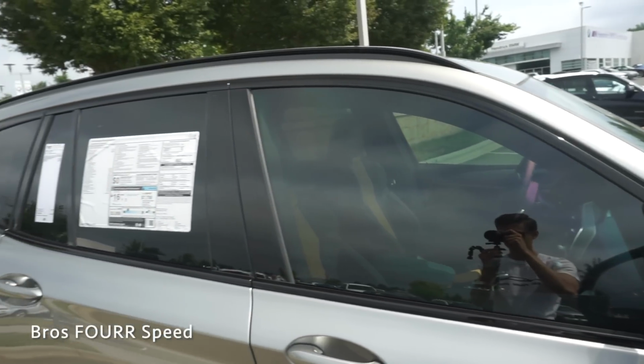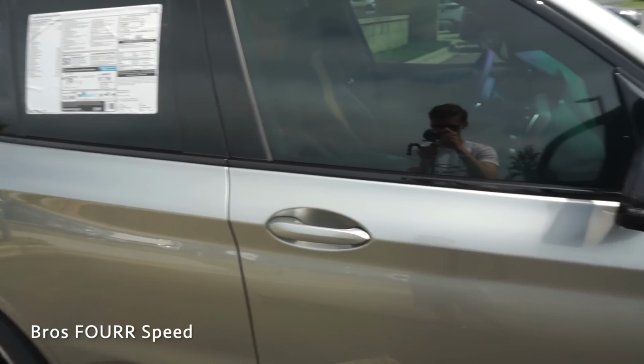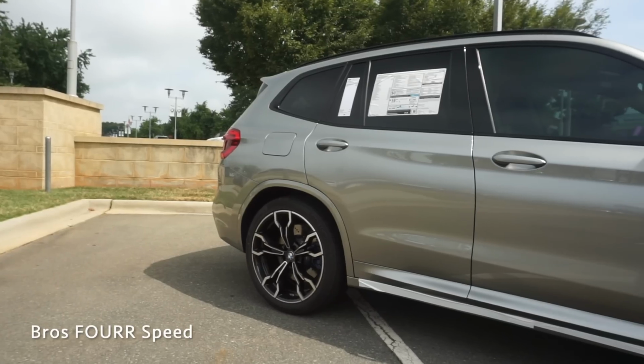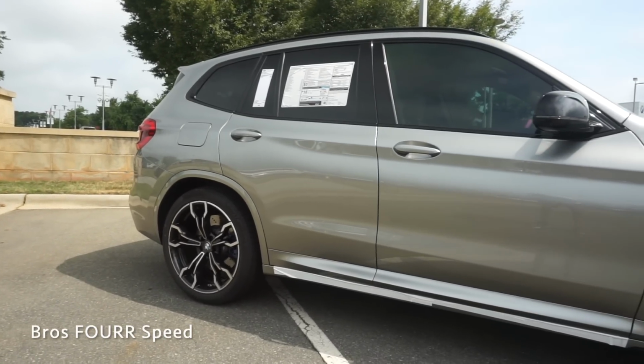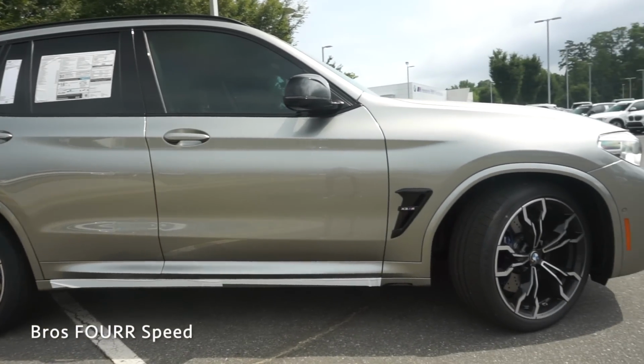There's more gloss black trim coming around the windows, and then a sharp body line from the taillight going through the door handles and then going all the way to the front fenders. Very clean lines on the overall side profile of the car, and being a smaller SUV, it has a stubbier appearance, which gives it a super proportional and sporty look.